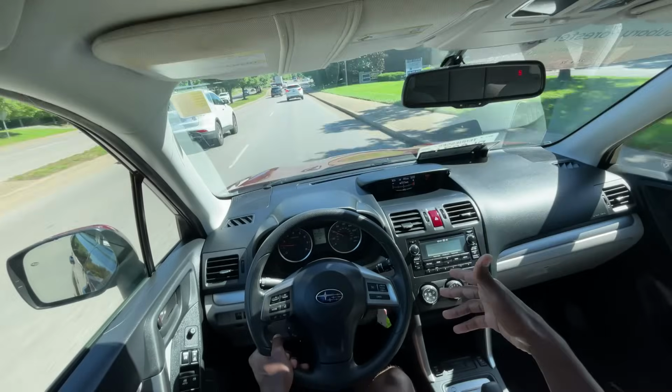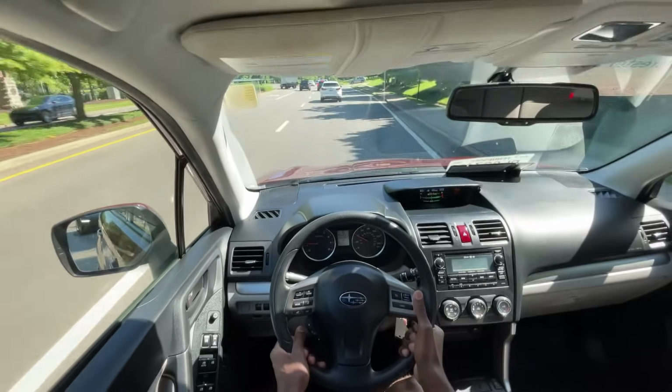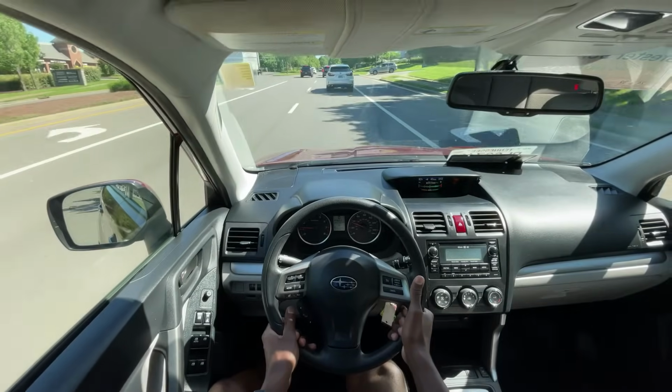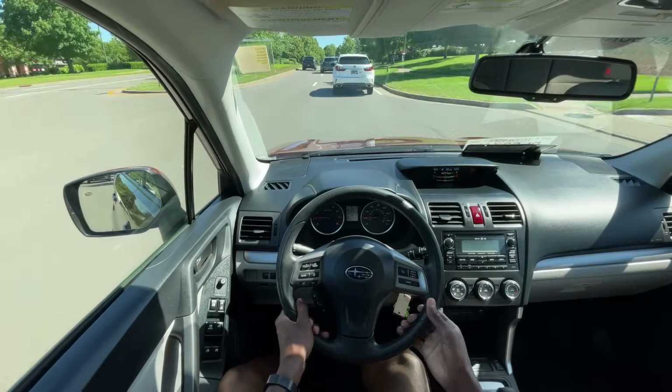So if you're in the market for something like this, you want that all-wheel drive capability for light off-roading and all that, I think this is a pretty good option. And this will bring me to the end of my review of this 2015 Subaru Forester in the premium trim level.